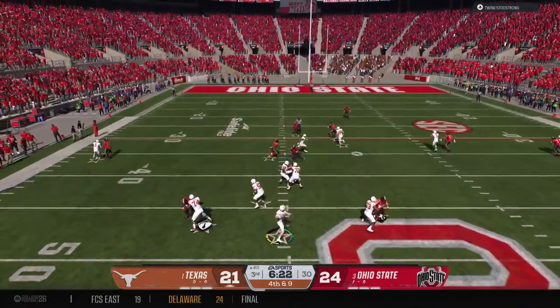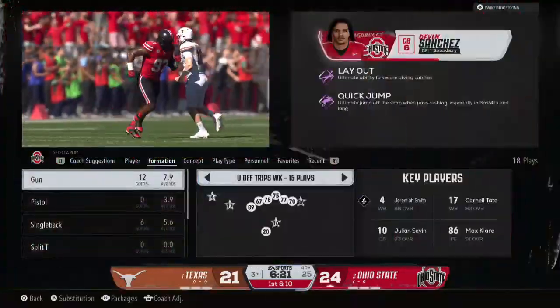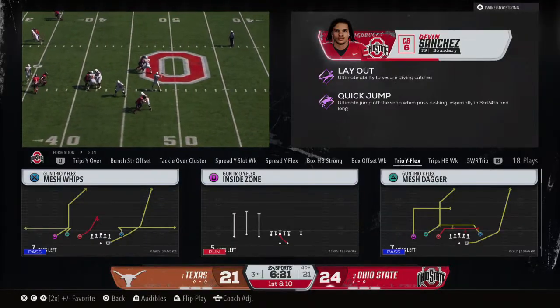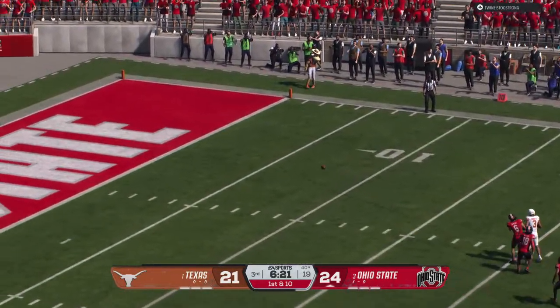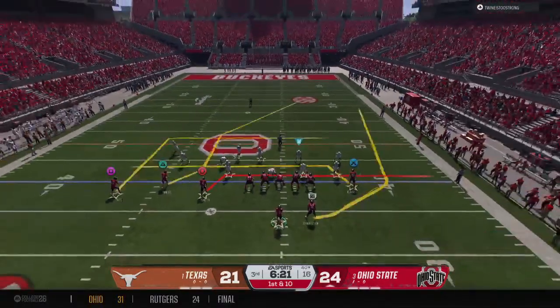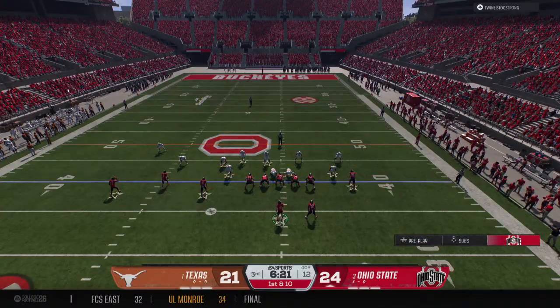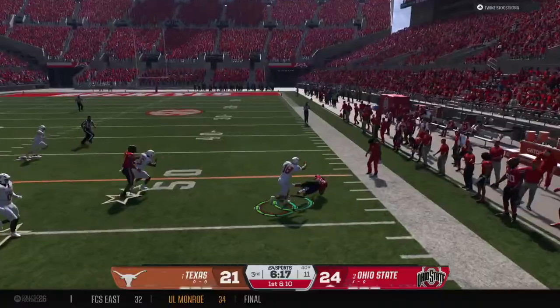From the shotgun, drops back. Downfield and incomplete. A 4th down stop. Chris, I like the call here going for it on 4th down, but the receiver has got to do a better job of knowing exactly where that 1st down marker is and run that route a yard or 2 beyond the sticks to be able to give yourself a chance to pick up the 1st down. Instead, the defense comes up with a stop and they get the ball back.